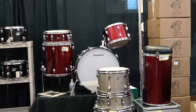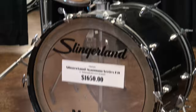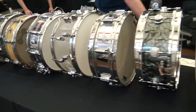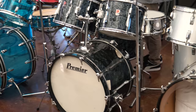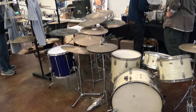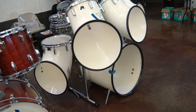Just walked in. It's like the really lame Nile stuff. Look at that top holder. That's something you don't think of. It's the brother of the other kid.